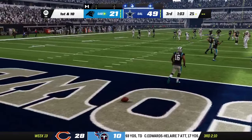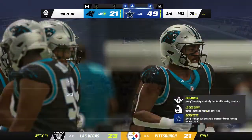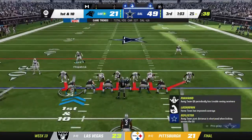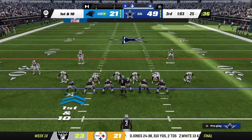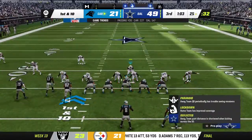And this will not be returned. It'll come out to the 25. The Carolina offense about ready to go. Well, we haven't exactly been treated to a nail-biter in this one, CD, and if they cannot score here, this one's pretty much all but over.